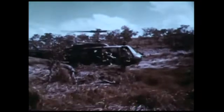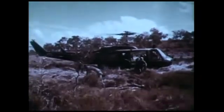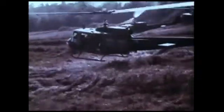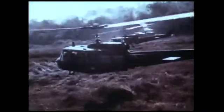These troops have the mission of searching for an elusive enemy who is thoroughly familiar with the geography and terrain of South Vietnam. The use of light aircraft has made such a mission possible. The helicopter provides a swift and flexible means of moving troops and supplies.